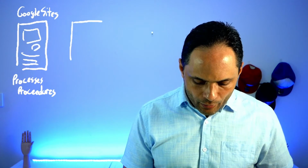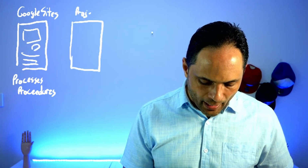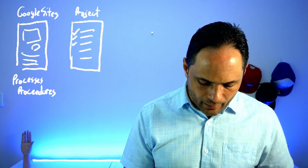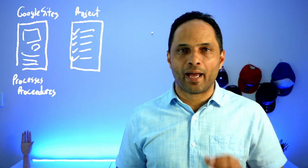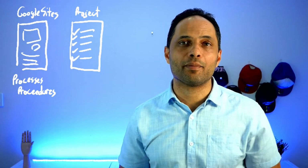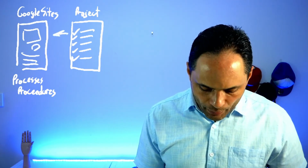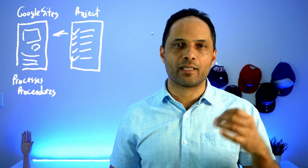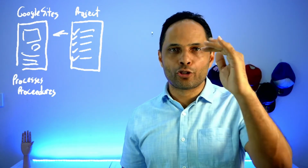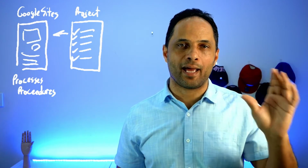The next thing I use for their success is a project management app, right? And the project management app is basically a task list that they have to complete a certain series of tasks or a task in the business. But all of those tasks in the task list point back to a process in the Google site. So I'll say these are the 6 things you need to do to build a funnel, and each of those steps, there's a link to the Google site and it shows them how to actually do it.